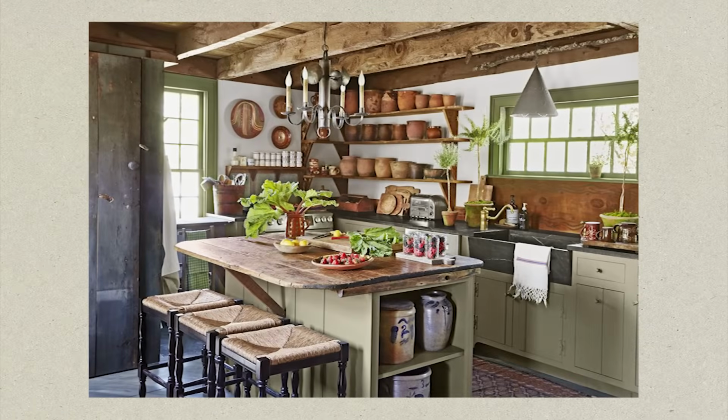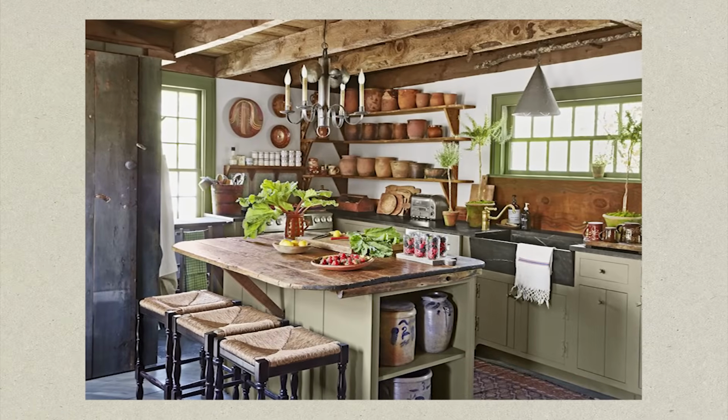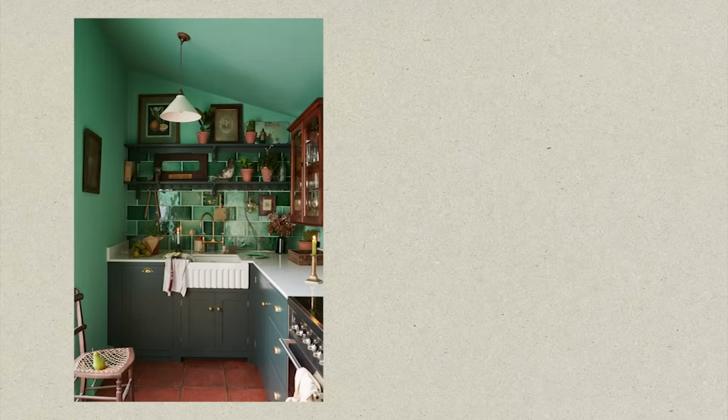Personally, I've always loved green kitchens. I think they're such a bold design choice that you don't often see in interiors. However, for a witch cottage, I think a green kitchen evokes the perfect blend of both whimsy and nature.